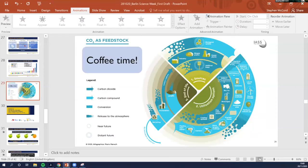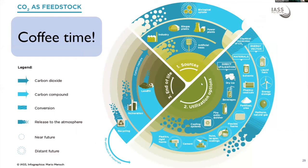Maybe this is the easiest way of giving you an answer. This diagram that you see here covers a lot of the different products that people have already made from CO2. So we can see that liquid fuels, solvents, pharmaceuticals, paints, plastics, everything has potential. There are different roads to them, and currently many of them remain unfeasible economically, but there are a lot of products would be the take home, I'd say.